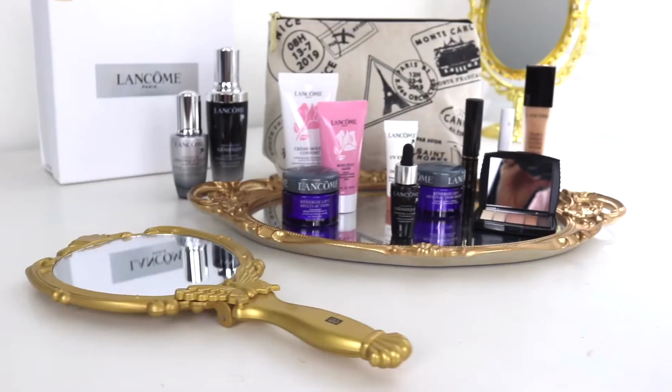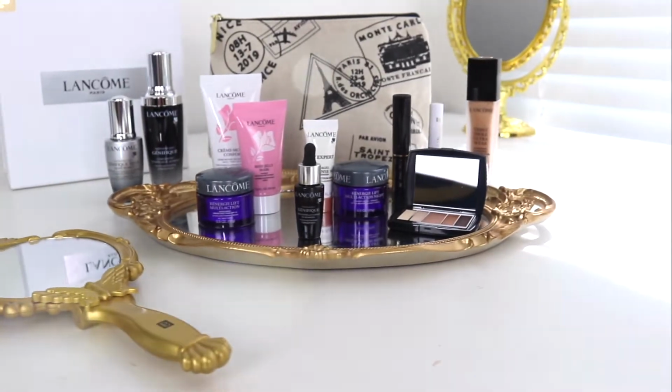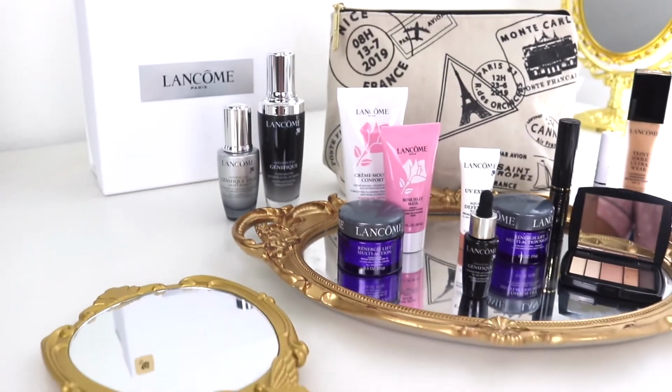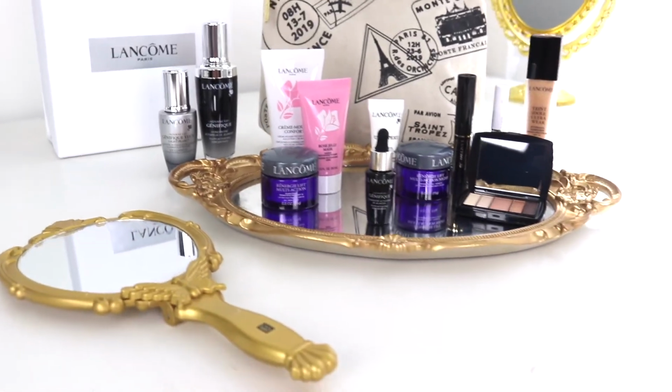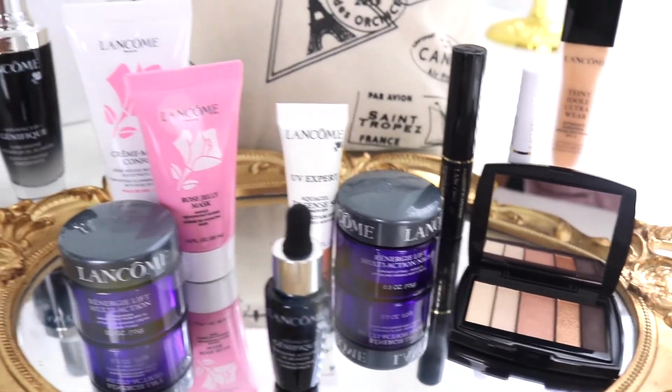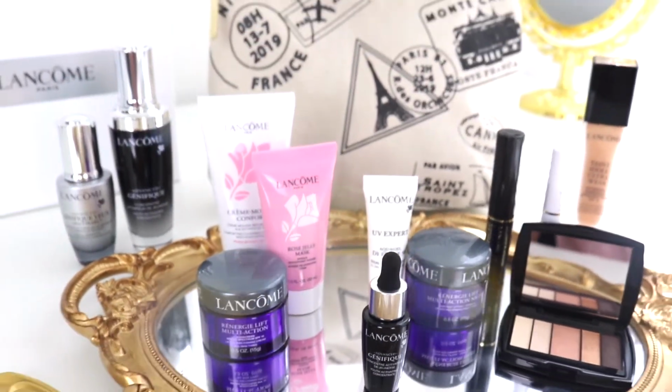So you can call them at 813-286-5343. You'll get this beautiful bag in your gift with purchase, and this bag is full of so many deluxe sample sizes. You guys, look how cute this gift is. You get their Genifique serum, their Renergy Day and Night Cream, the Cream Comfort Cleanser that I'm always raving about. You get to try their Rose Jelly Mask, their new SPF 50, these beautiful shadows, and their mascara and lash primer, which are bomb.